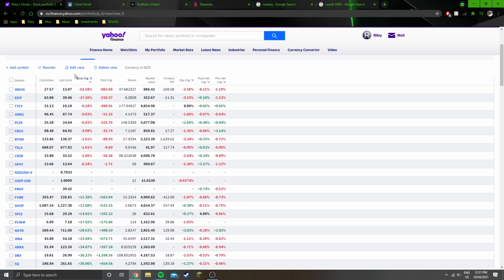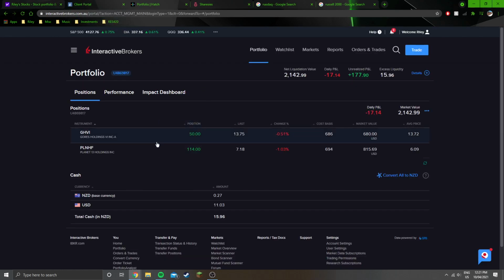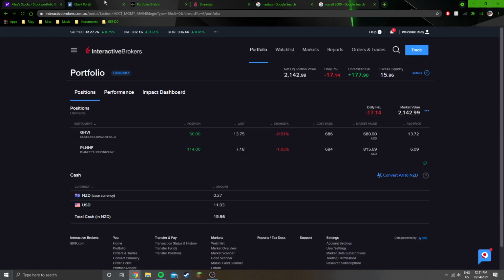Yeah, a lot of the stocks are coming back up. A lot of the heavily beat down stocks are coming back up, but fairly slowly at the moment. But yeah, so long as the weeks are positive, I'm pretty happy. I'll go through my different portfolios. So this is my Interactive Brokers account. I mean, these stocks are all included in here, but I'll just go through them individually.